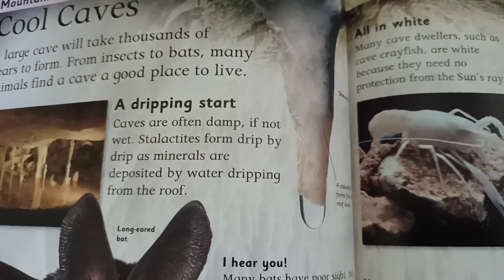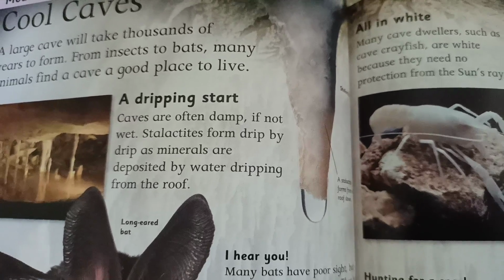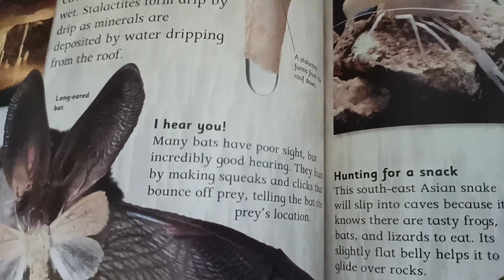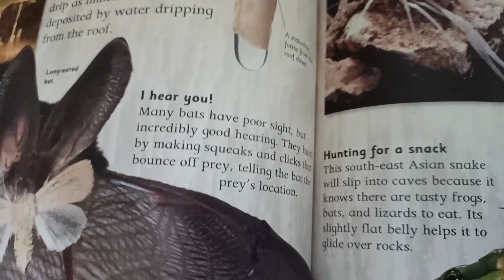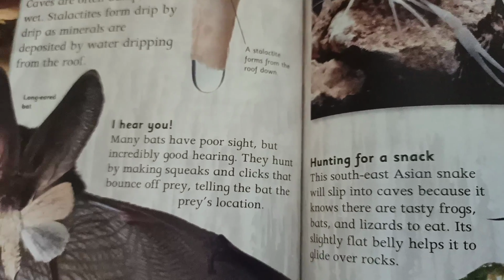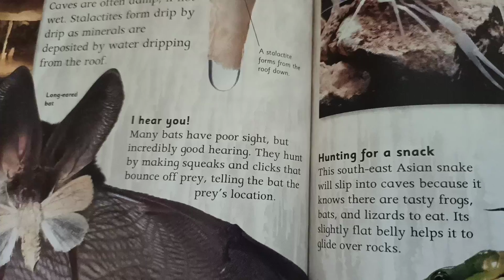Stalactites form drip by drip as minerals are deposited by water dripping from the roof. Many bats have poor sight but incredibly good hearing. They hunt by making squeaks and clicks that bounce off prey, telling the bat the prey's location.